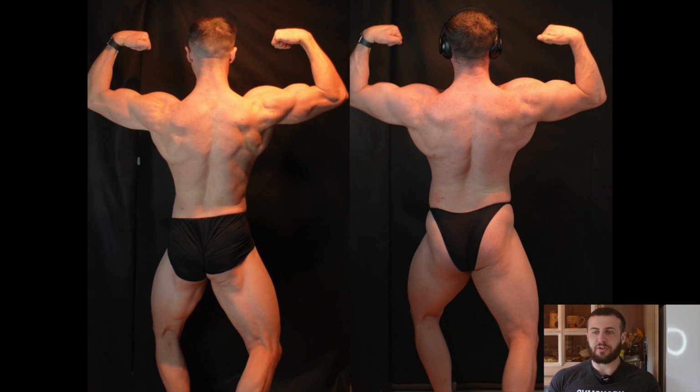Okay, so into the back shots. These are going to be the hardest to tell the improvements in, as I store a lot of my body fat in my lower back and glute area. As you can see, my rear is looking a bit fat, glutes aren't in the best of shape, and losing some of that detail in the lower back area.